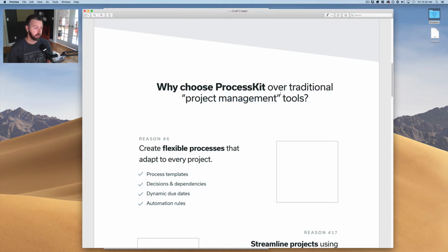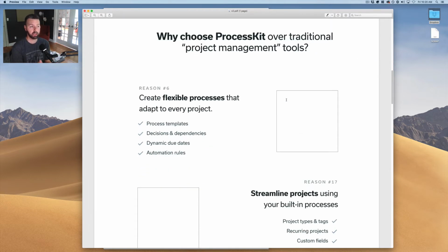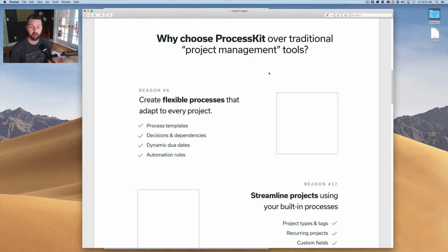This headline came from Liana, and that really helped me clarify that this whole section should be focused on comparing it to traditional project management tools. I'm not really going directly ProcessKit versus an Asana or a Basecamp, or maybe I'll build out those individual pages in the future. For now, I'm just trying to go after that argument of, if you're considering using project management tools, or if you already are, you might want to consider replacing that with ProcessKit.